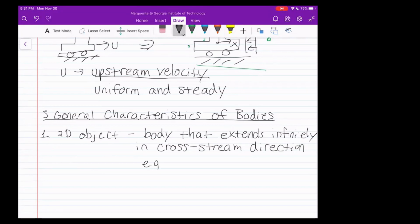An example of that is a circular cylinder. So let's imagine we have a circular cylinder. This circle is like the end of it, the cap, and it's going to extend infinitely into the paper. It's going to go on forever into the paper. The reason we consider that a 2D object is because it goes on forever in that direction. Nothing's really going to change in that direction. You probably have done that when you went over Navier-Stokes, which, sounds like David doesn't like, but I love Navier-Stokes.